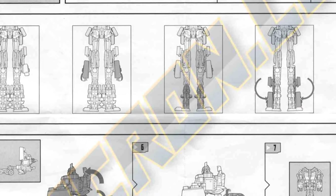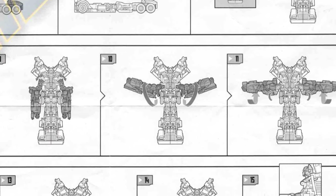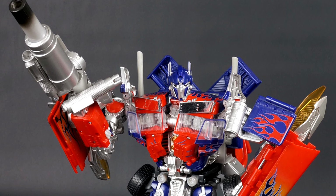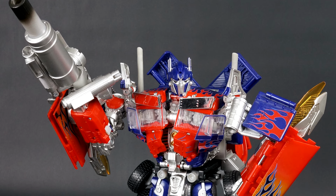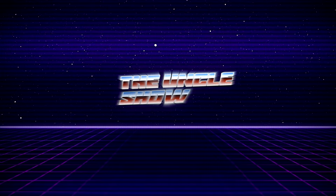So after that, I've had a bit of a fear of movie Optimus Prime figures, especially the bigger ones. Obviously that fear has died, but could you blame me? That was the Optimus Prime that ruined Christmas. And with that said, here's a bootleg of the figure. Why am I doing this to myself?